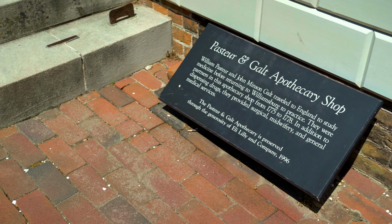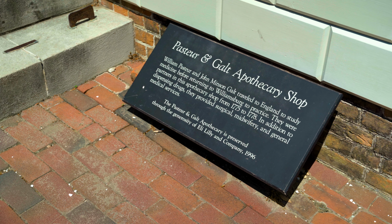So we're going to assume that because there is a lack of sanitation, diarrhea, dysentery, intestinal parasites, these are all going to be frequent occurrences. Dr. William Pasteur and Dr. John Galt, the gentlemen of this shop, were doing it all. They were the true general practitioners of the time period.